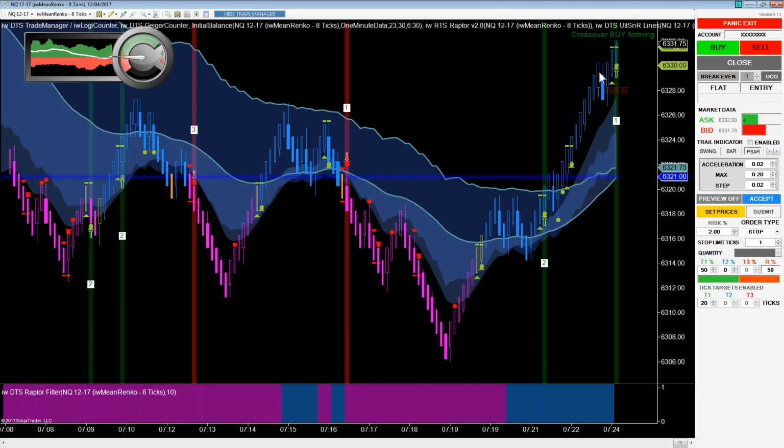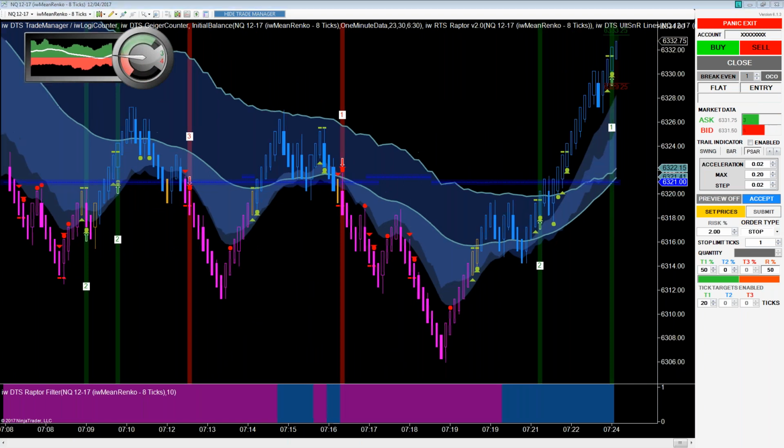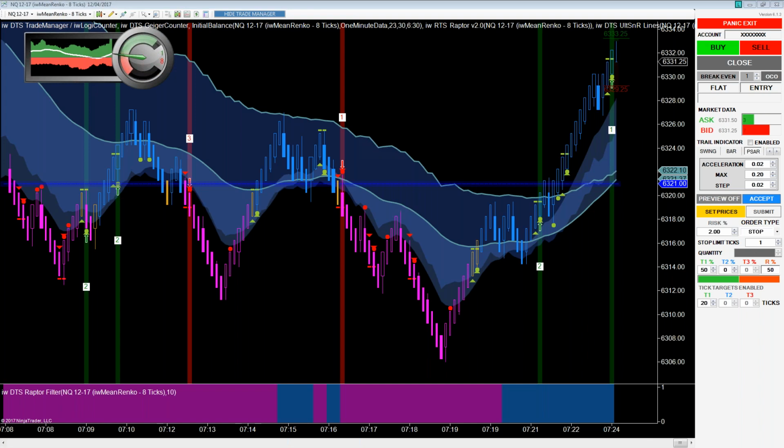All right, well, here's a crossover buy. That's just a little itty-bitty pullback there on the Raptor. I would like to see a little bit more of a pullback. Something into the hard edge, perhaps.